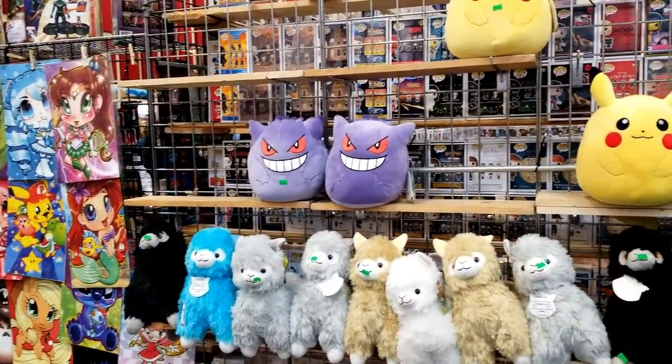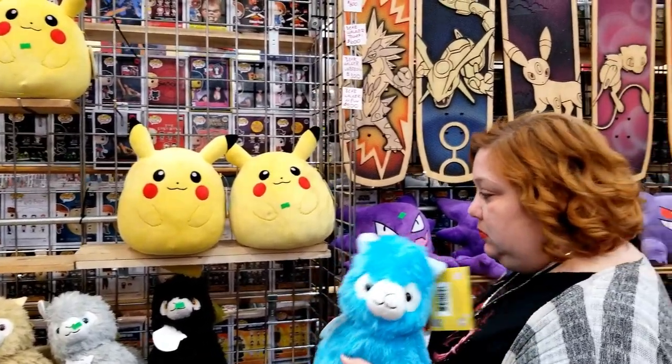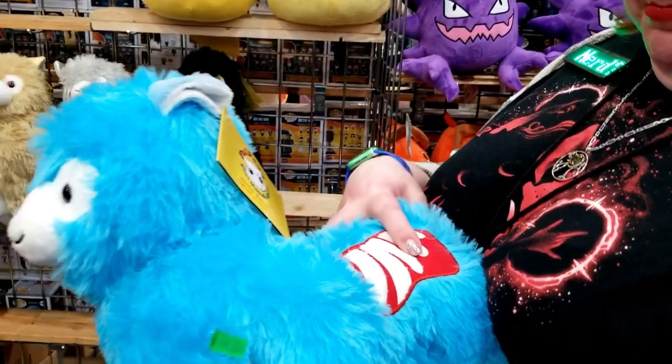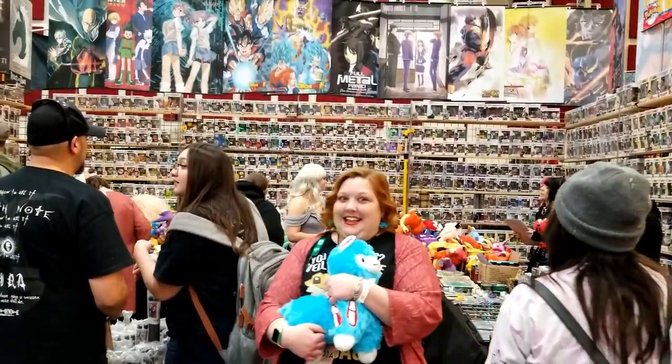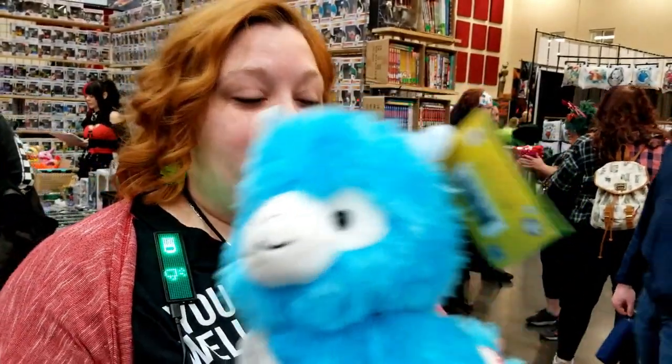This plushie I actually went back for the second day, and I made a beeline for the booth the minute this place opened, because I saw him the first day and I was like, oh, he's super cute. But then I put him back, and then I thought about him all night long, and I was like, okay, we have to go Sunday and make sure he's still there. You need to understand, this is literally what she wanted to come back day two for. The only reason. No, I'm just kidding. It was the only one. There were two blue llamas, and this was the only one that had the leg things.